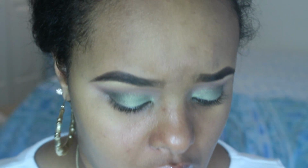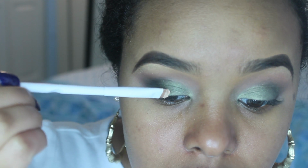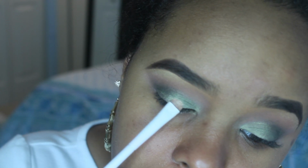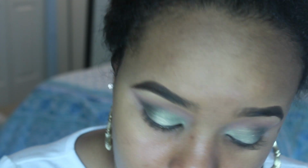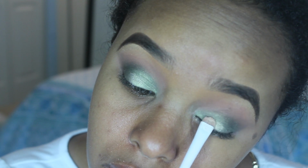I'm gonna use my setting spray. Spray it onto my brush and go in with that highlighter and put it in the center of my eyelid, because that green can't do everything. And that just makes it stand out though. You can't tell that it, can you tell? You probably can, but it made it stand out to me. In person, you can't tell that it's just, you know, gold over green.